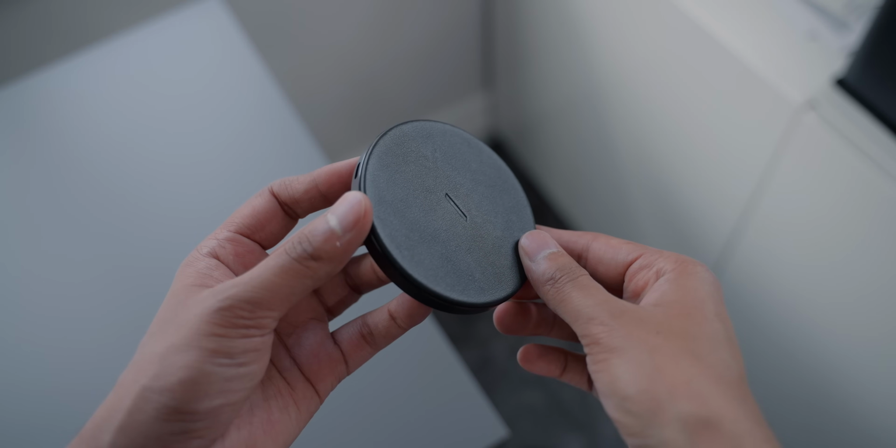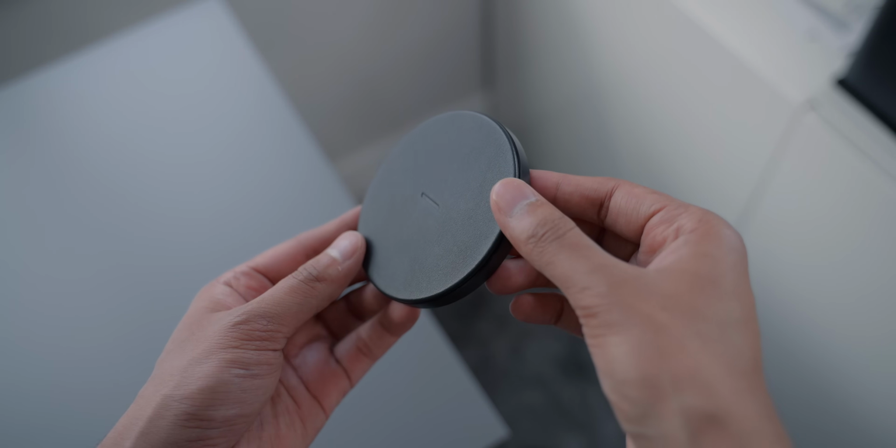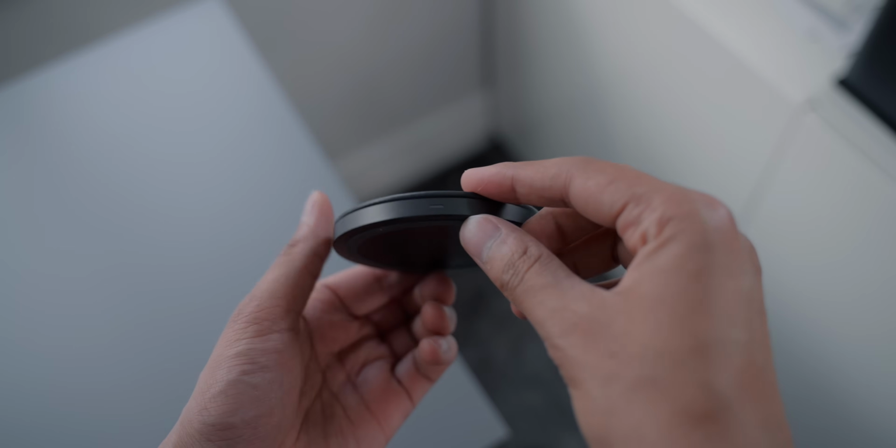The Native Union wireless charger. So I like to have this charger in front of me on my desk, and obviously it's a great way to keep my phone charged, but also see it at the same time if I get any notifications or calls. I think it has a super classy design, and it uses great materials. The top of it is leather, and the rest of it is made from aluminium, and there's also a USB port to power it. Great wireless charger, highly recommend it.